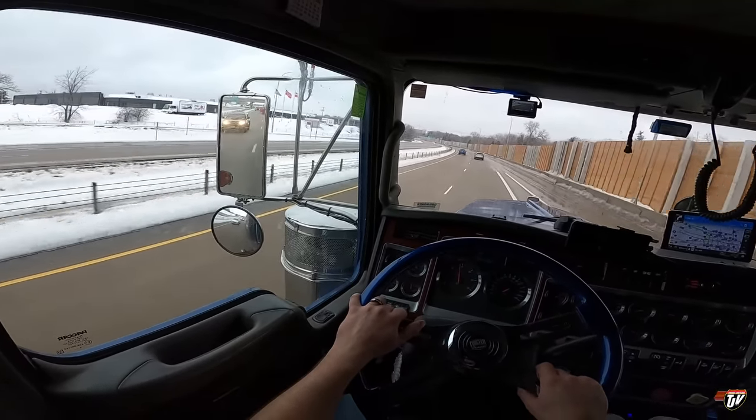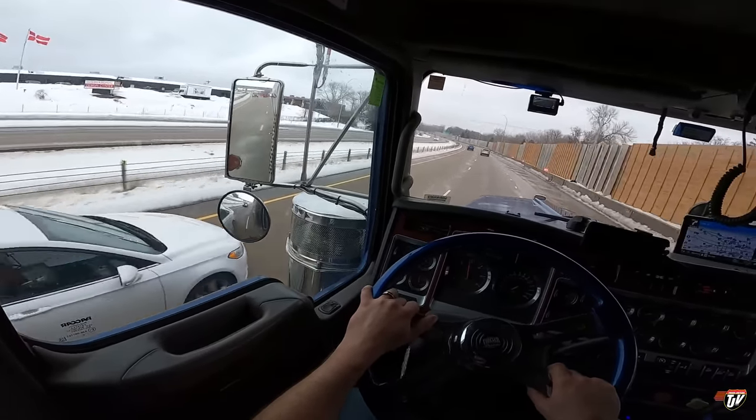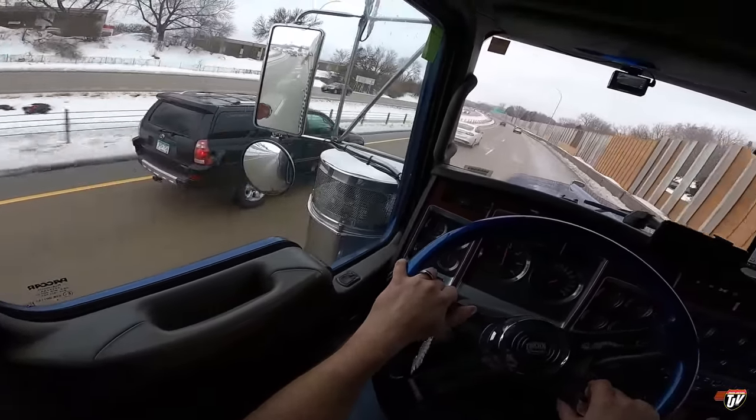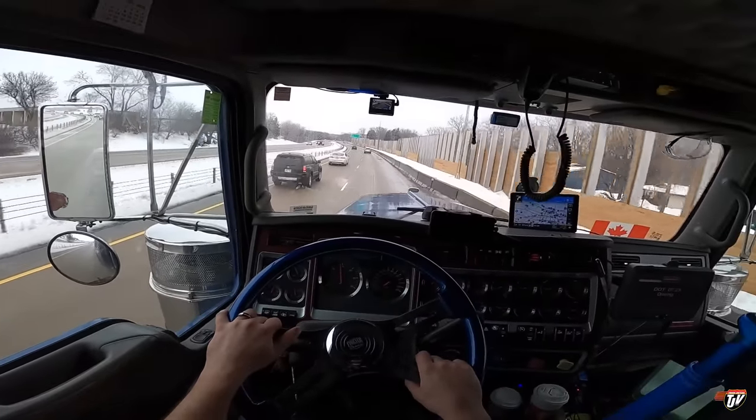This guy's got his high beams on in traffic. Probably doesn't realize it. It's daytime, doesn't matter that much. Hey, turn your high beams off, bud. Playing on my pet peeves here.